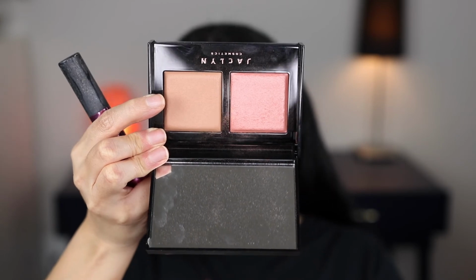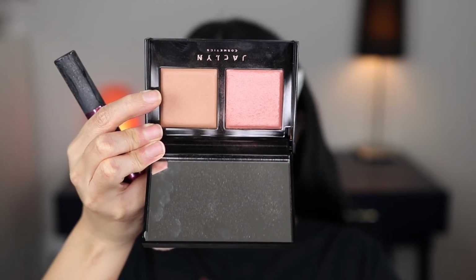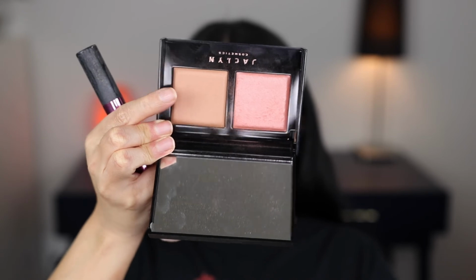I don't like these because of the finish. I just don't love the way that they look on my skin. They're a little bit like dusty and almost too sheer. I'm probably gonna declutter this. I have tried it multiple times and I've tried to make it work, but I just never like the way that these look on me. They're not really like matte, at least like the blush doesn't look like it has a matte finish, but the bronzer is pretty matte, even though it doesn't look like it would be.